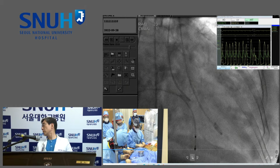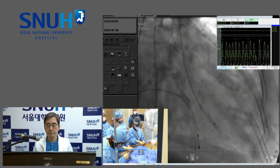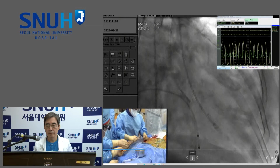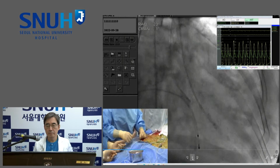We would not hesitate to use an Evolut Pro or a Sapien 3 for this. But I think the biggest issue for this patient, to my eye, is avoiding a pacemaker because of the right bundle branch block.